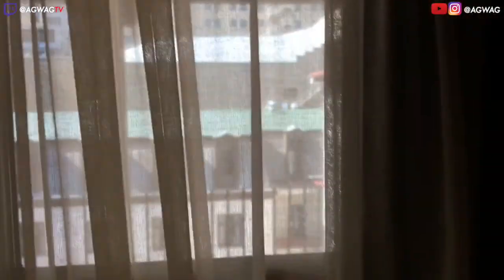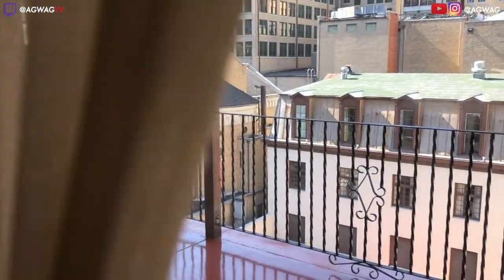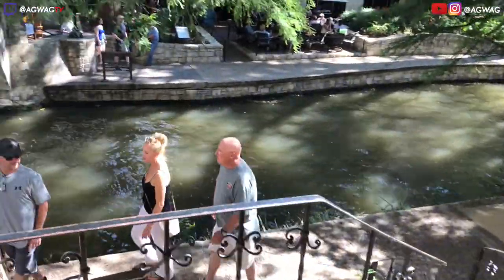But what's really nice about this hotel is the window actually goes out to the center of the hotel, and there is actually a pool down below. We're located on the 6th floor, and I think this is also a historic hotel as well. All right, so this is the River Walk right here out of the hotel.